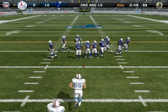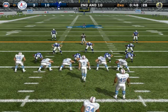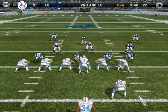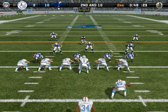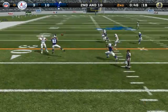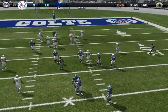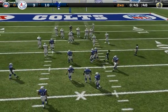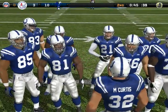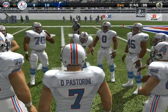Ball on their own 20. Ball on the 20-yard line. The home team with a four-man front. Dropping back with the throw. Almost picked off. Hendricks had his hands on it. He's a pretty good cover linebacker. He can run with most guys, and he gets good position. Then he reads the pass, and he makes his move. But he'll drop a few like that one.